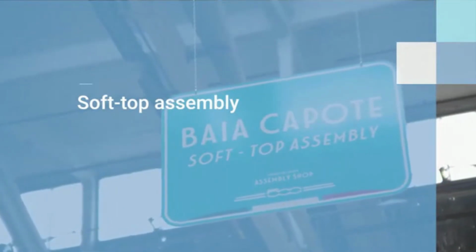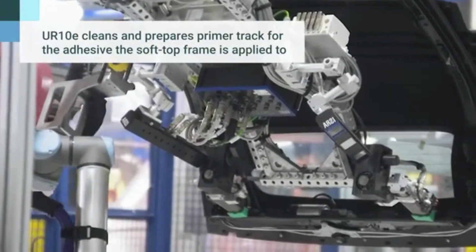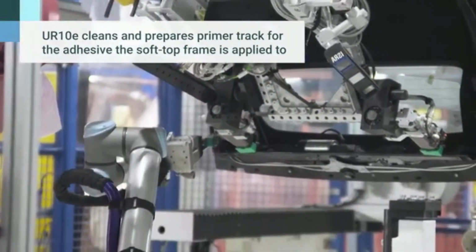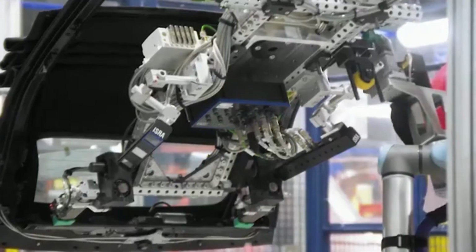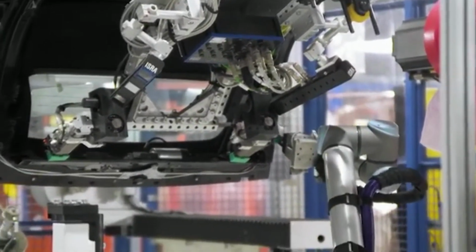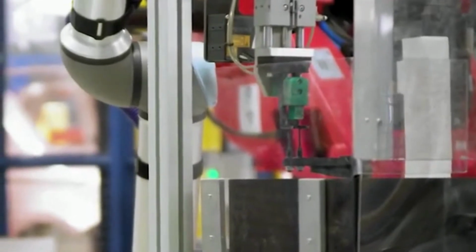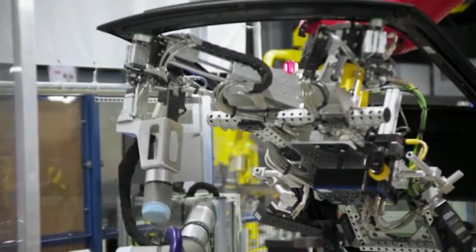In the area where the soft top of the Cabrio version is mounted, we needed to perform a cleaning operation and activate the track of the primer over which the glue would be applied. And at the same time, we needed everything to be inspected prior to application, to make sure we wouldn't have to rework it all, which would be very difficult and expensive.